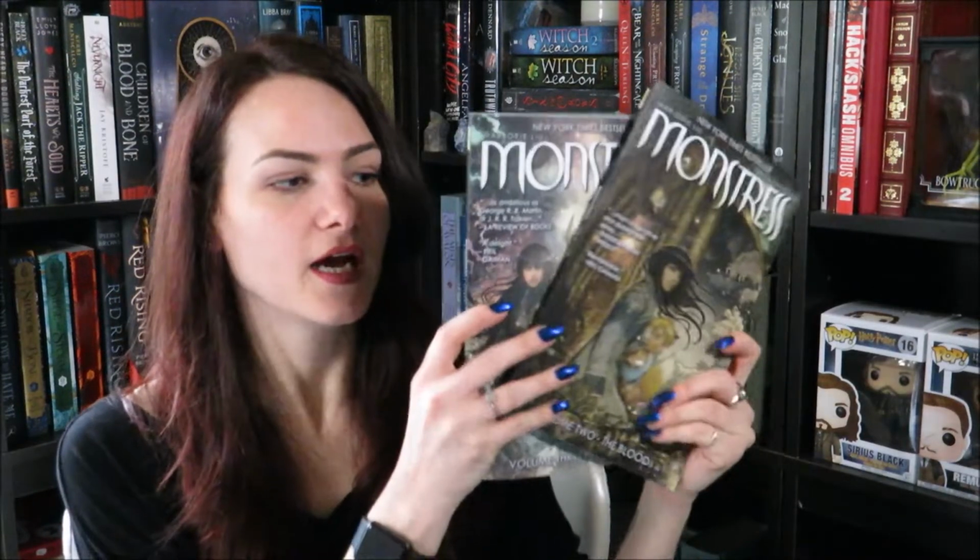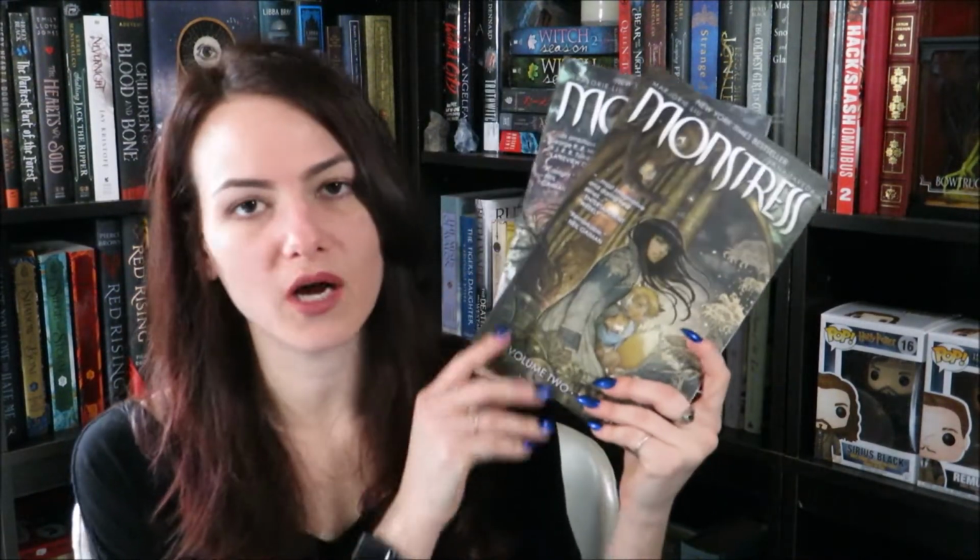So the first thing that I want to talk about is I picked up Monstrous Volume 2 and Monstrous Volume 3. These are Silk Punk graphic novel series. I read Monstrous Volume 1 just recently and I really enjoyed it. I loved the art style, I loved the magic and the history to it. So I'm super excited to get around to Volume 2 and Volume 3 on this.